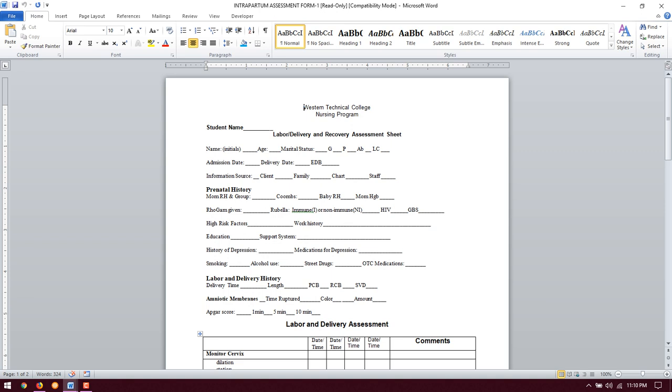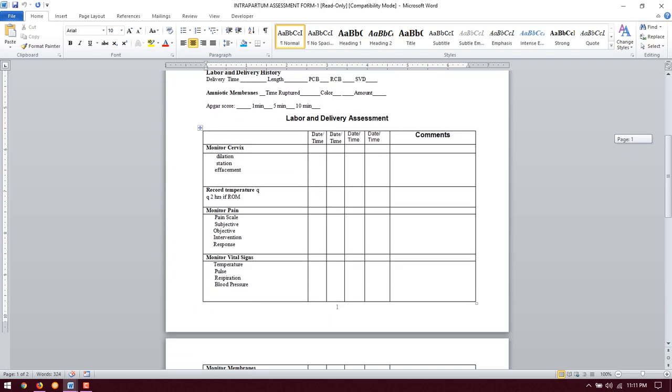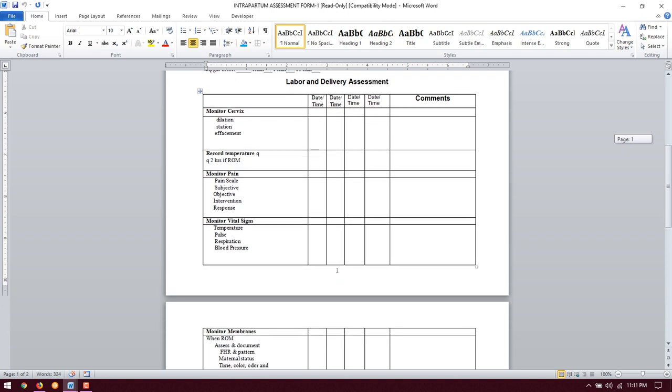This is, and I'm not really even sure if this is showing up, our labor and delivery and recovery assessment. Julie will go over this, I know for sure, in your clinical, and I'll probably just do the clinical group too. But get yourself familiar with this, so that when you go to labor and delivery or postpartum, you have an idea of what your worksheets are. It's got the history of mom during prenatal, monitoring their cervix: how far are they dilated, what station are they at, are they effaced.